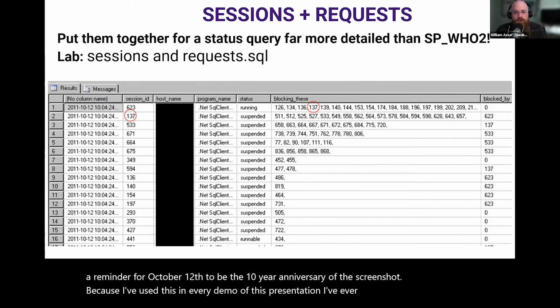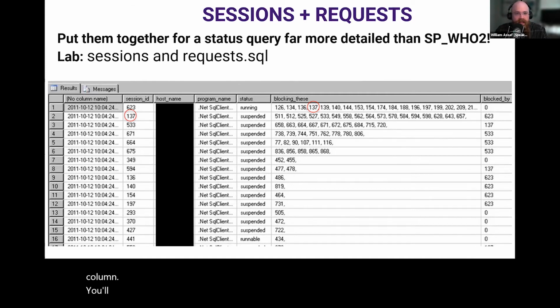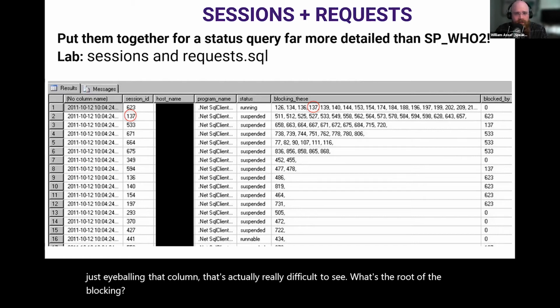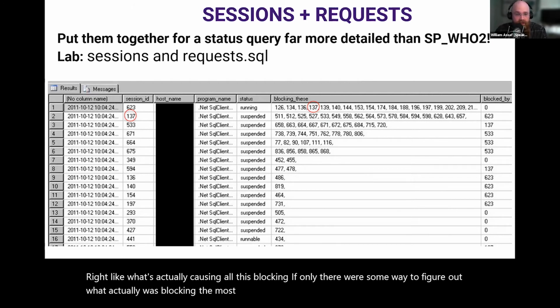So this was a huge blocking chain, as you can see. Now, if you just look at the rightmost column, the blocked by column, you'll see what you typically would see out of sp_who or sp_who2, just blocked by. But just eyeballing that column, it's actually really difficult to see what's the root of the blocking, right? Like what's actually causing all this blocking. If only there was some way to figure out what actually was blocking the most things and itself was unblocked.